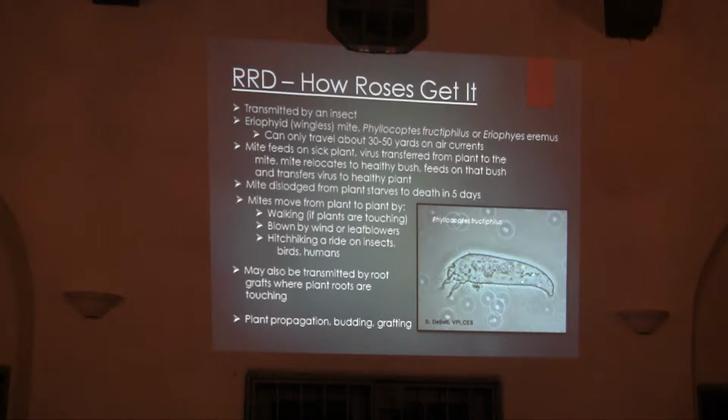We believe that that's one of the reasons why Farmers Branch got hit pretty hard, is because people were working on sick bushes, and then they were going and working on healthy bushes, and they picked up mites on their clothes or their tools, and they were just carrying them along with them. Because the incidence of symptoms would go from this corner, and then in the middle of the street, and then down the street, and you could see the path of where the workers worked in those public places. They can also be transferred by propagation, budding, and grafting. Now, we want to fight these mites.